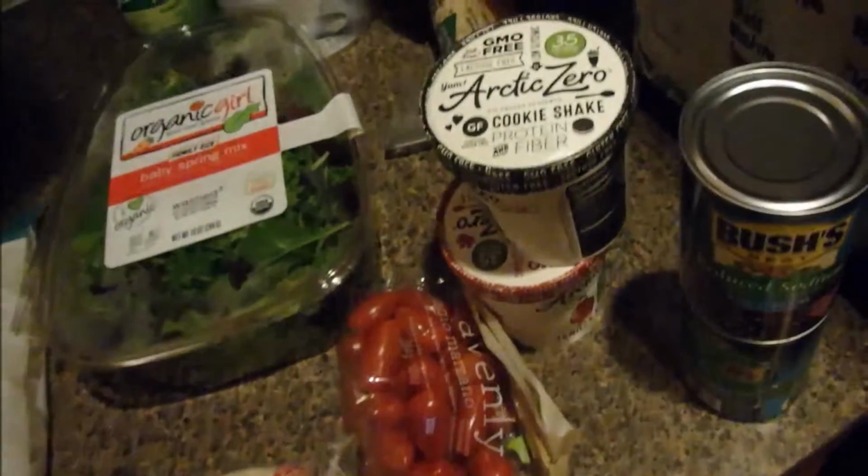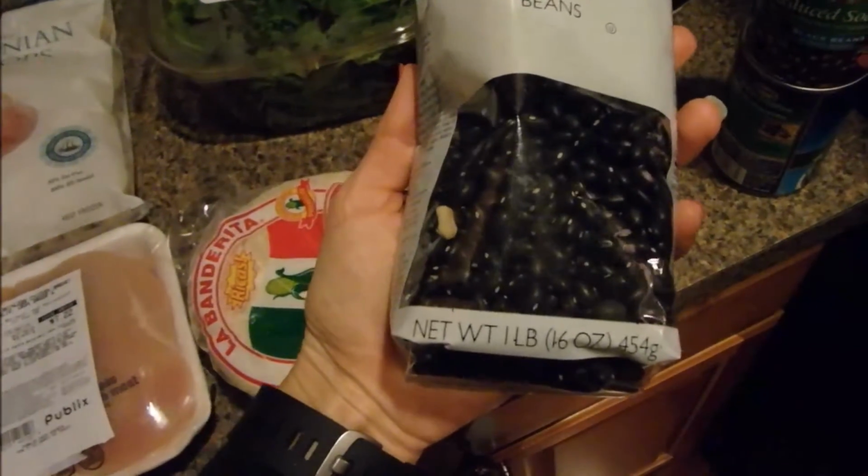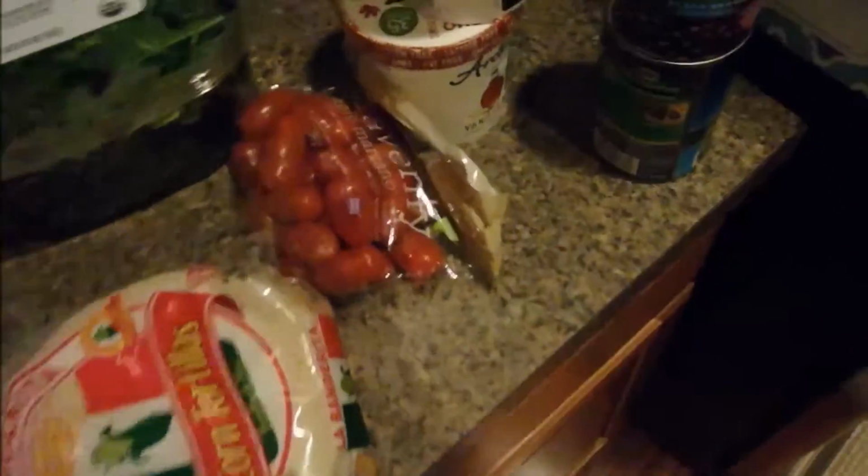And these were 79 cents each, and I got this whole bag here, which is a pound for $1. So this is a pound. This is, how much is that? 15 ounces. So I don't know. It's a lot more cost effective.